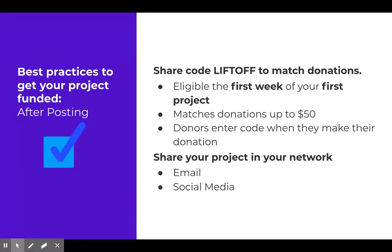One part that teachers sometimes worry about is how they will get their project funded. Almost 80% of projects on the site are funded. And with these teacher tips, your chances of getting funded go up a ton. The first tip is that lower cost projects have a much higher funding rate. Try to keep your first project at $600 or below.